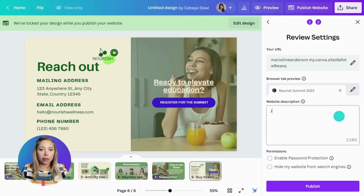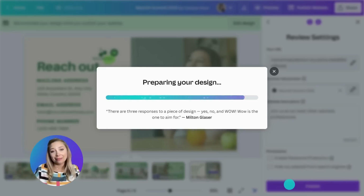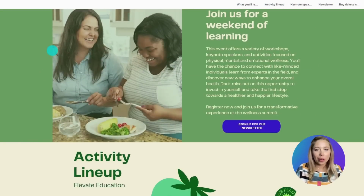Change the name of the browser preview, give a short website description. Cool. Now, if you only want certain people to visit your website, you can enable a password. This might be a really great option if you're creating a website for a surprise event like a birthday party or an engagement party. Let's go ahead and publish and view the website.